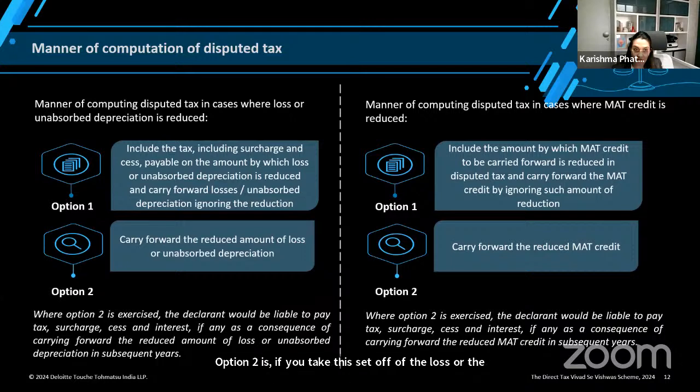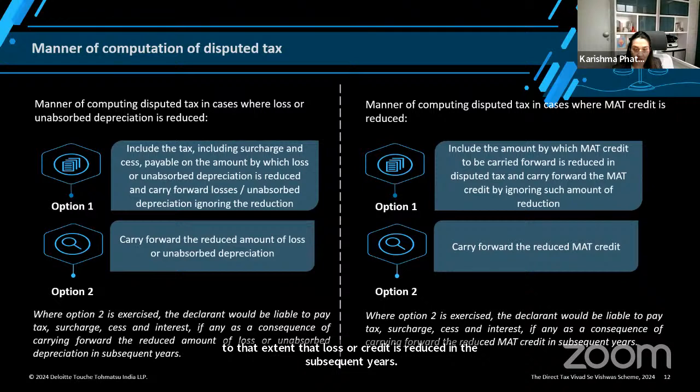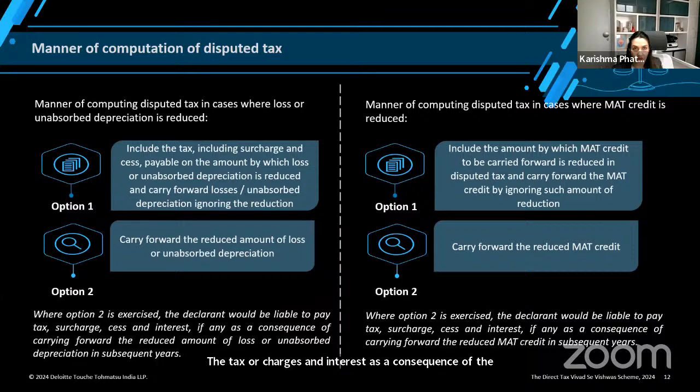Option two is if you take this set off of the loss or the credit, MAT credit available in the year in which you're settling, then to that extent, that loss or credit is reduced in the subsequent years. And therefore, for the future years, the declarant then would be liable to pay the tax surcharge, cess, and interest as a consequence of the reduced amount of loss or unabsorbed depreciation or MAT credit. So these two options are given.